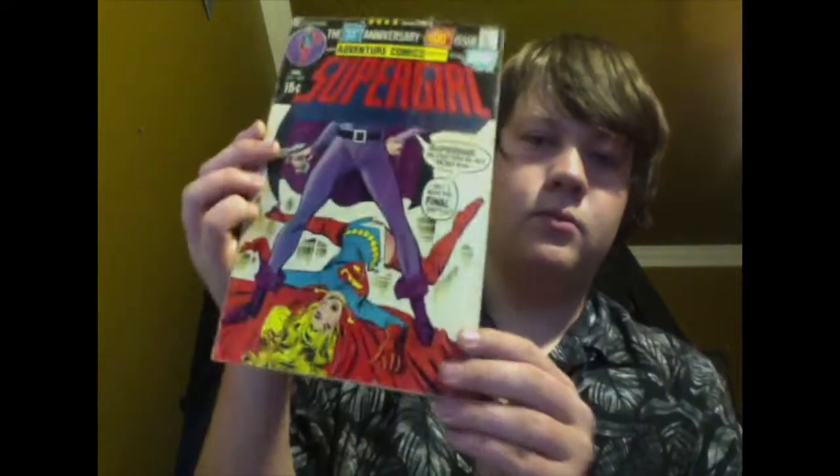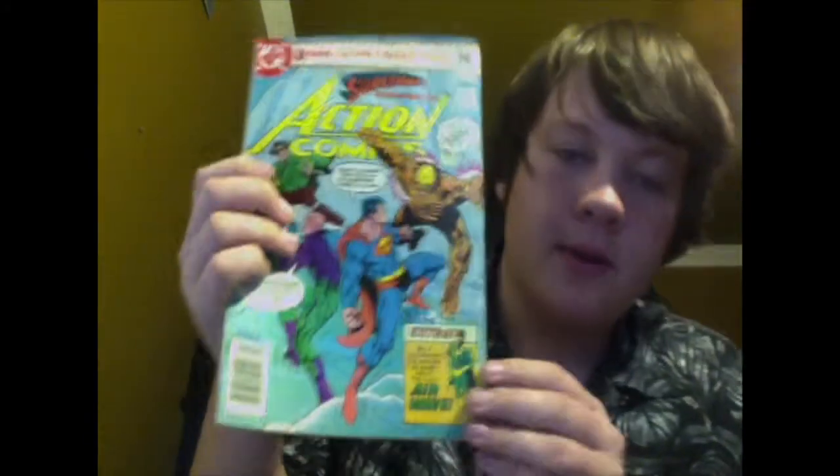Supergirl 400. Then we have Action Comics 511. Now this is the great time to have the background music so it's not as boring. Here is a Batman book, only Batman book, Batman 292, and I've seen this cover before somewhere, I forgot where, but I'm remembering the plot when I read the cover, and it's in really crisp condition. And I hope that I use that in the right context. Here's Action Comics 470.